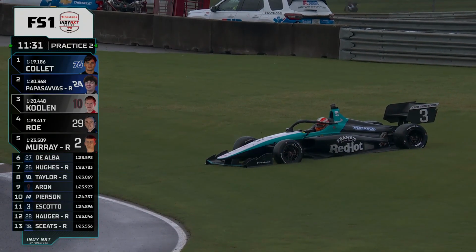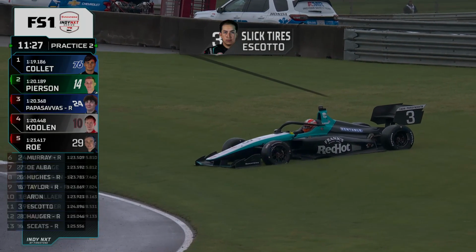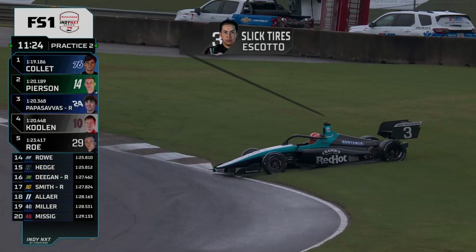Hopefully he's not beached. It's going to be tough to get out of there in the wet. He's got some downhill. Yeah. Okay, good. Can you get it going?